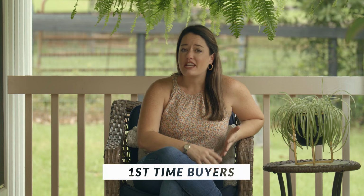Now, because this home value is lower than the national average, it does appeal to a lot of buyers. You have first-time buyers, second home buyers, and even some investors. But if that's the case, you want to keep this in mind. Property taxes for Aiken County.